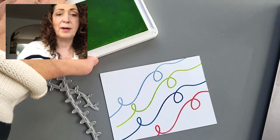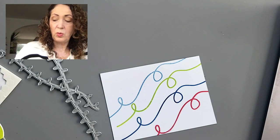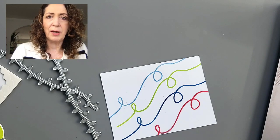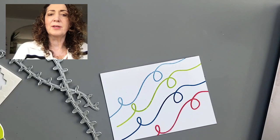So are you ready now to see all the dies that go with this set? I'm just closing up my ink pads because you know what can happen. I'm gonna get my elbow in or my nice white sweater. Don't want that to happen.